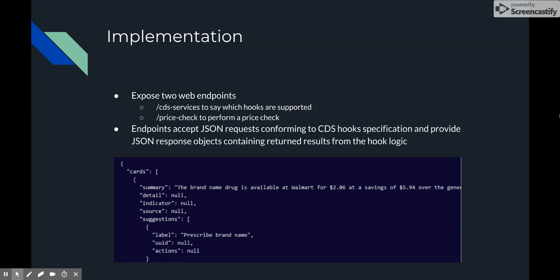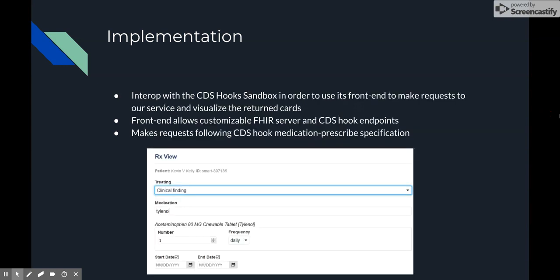For a CDS hook implementation, a discovery endpoint listing implemented hooks is required. We support discovery and currently return price check as our supported hook. The price check hook will be called from the EHR platform via a trigger, such as prescribing a medication. All request response objects utilize the CDS standard JSON format. The screenshot below shows a brief snippet of the returned object for a price check request.